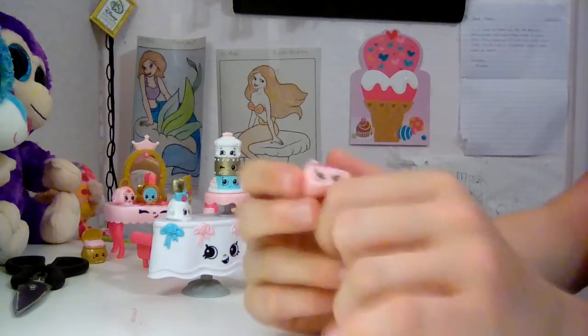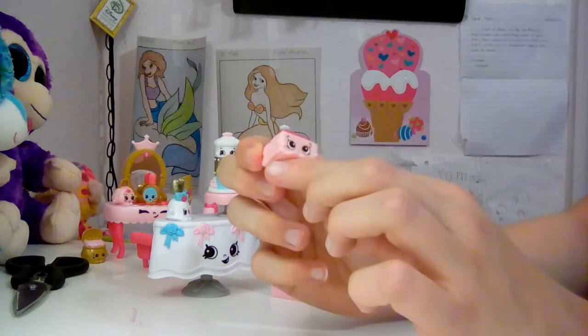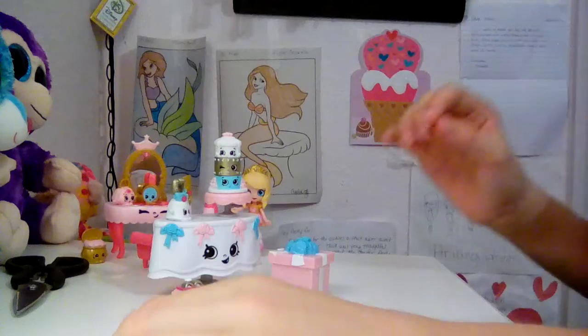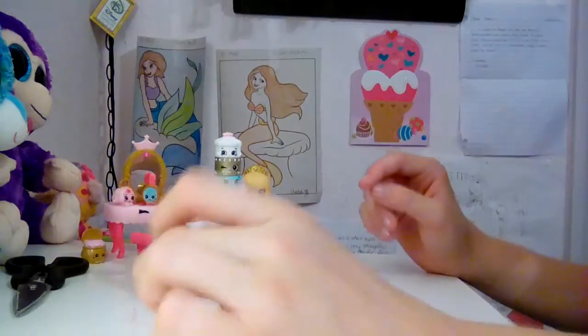Oh, my goodness. I'm surprised I haven't made any boy Shoppies yet. Oh, it's a girl toy. Well, they have those gross ones, don't they? Isn't that what that is? Yeah, but they don't have Shoppies like these yet. I don't know. We'll have to see what happens. Actually, my cousin does.